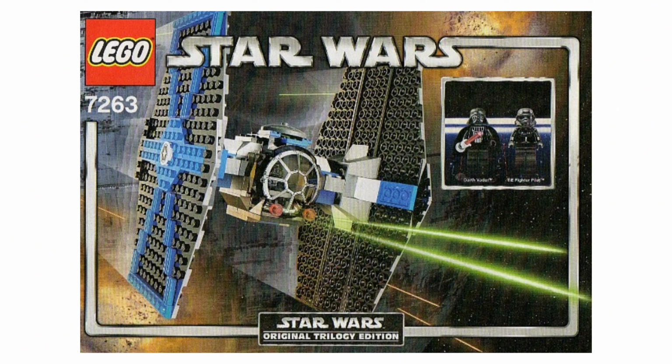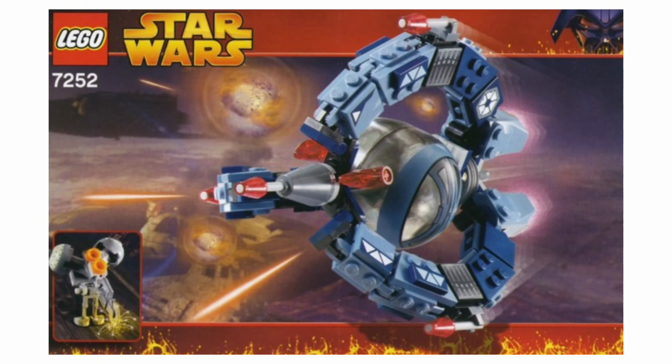And this is also back when they did black wings with blue stripes and stuff in them, which wasn't the ideal look, but still cool. You get two figures, two decent figures, I say. But yeah. Anyway, the 7252 Droid Tri-Fighter that released for £10.